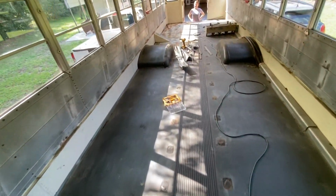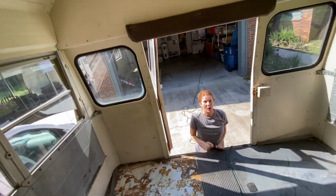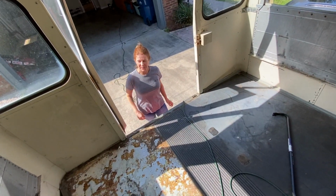We have our first visitor. It's Melinda. Oh, jeez. I'm not used to having the shield up while I walk. Danger zone, danger zone. I'll put it down. Permission to come aboard.